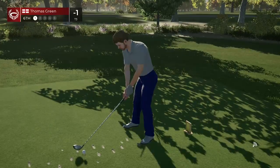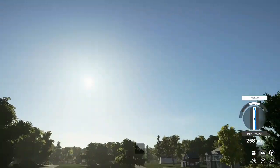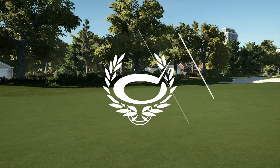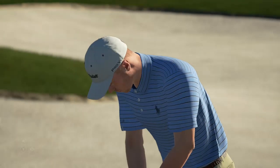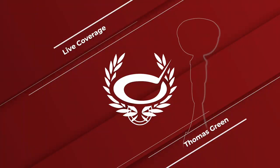Time to take advantage. That's a touch of the Freddie Couples rhythm right there. Let's take a look at JT just a little while ago. Our current leader is showing us why they're on top. This is how you do it, seven days a week. Let's get back to it, shall we?